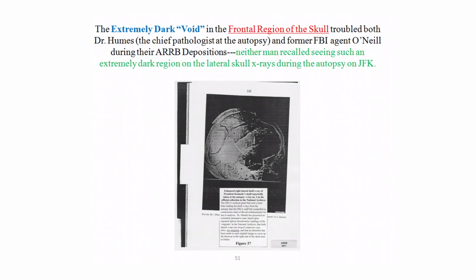Neither man recalled seeing a skull X-ray that looked like that the night of the autopsy. My conclusion is that the high degree of contrast in the extant skull X-rays is an artifact of alteration. It's an artifact left by the forgers who did imperfect work. The longer the lights were left on during the copying process, the higher the degree of contrast. So the forgers didn't do a perfect job. And the high degree of contrast in the surviving X-rays today is proof of imperfect alteration. It's that simple. The final act of deception in the medical evidence arena was the placement of substitute brain photos in the official collection.